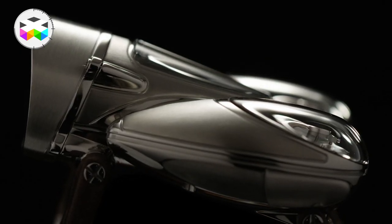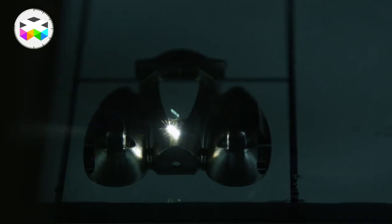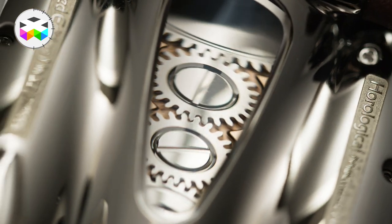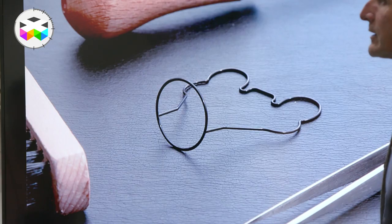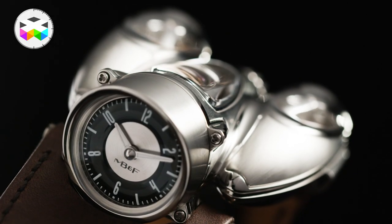And last but not least, the case. The case is very three-dimensional, as you can see. It's crafted from solid blocks of titanium, grade 5 titanium, and sapphire crystal. We have a patented 3D gasket, which makes it waterproof, 3 atmospheres. Altogether, you combine a lot of difficulties.